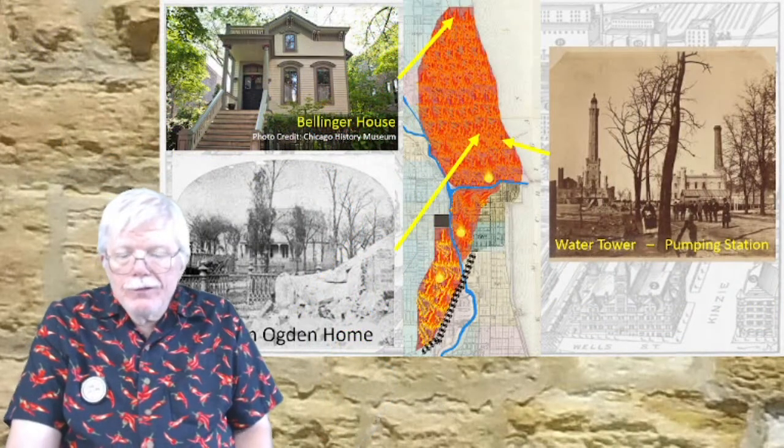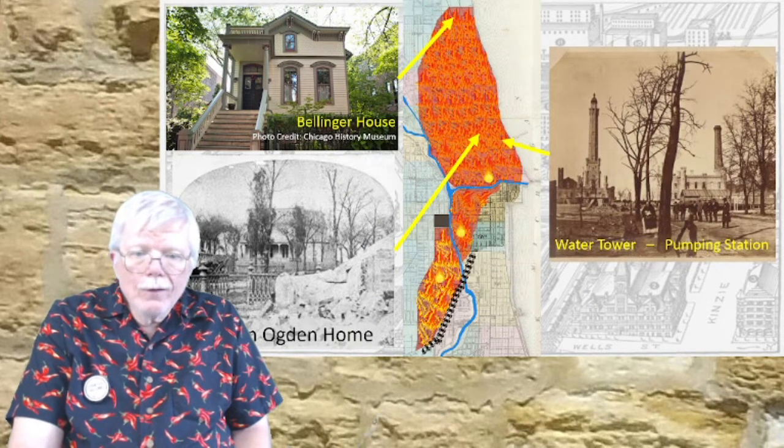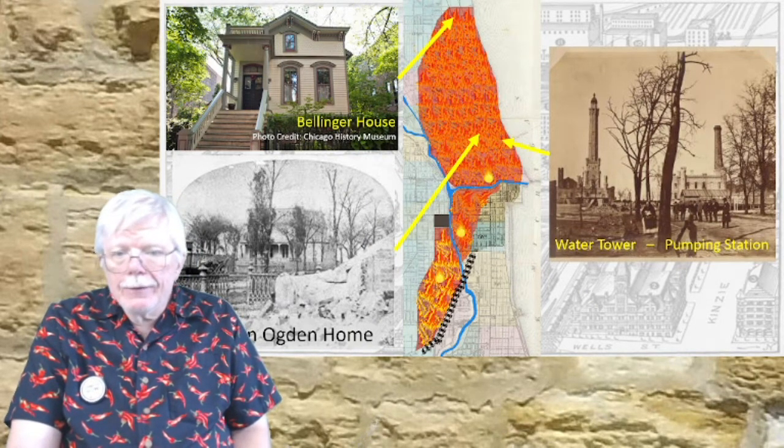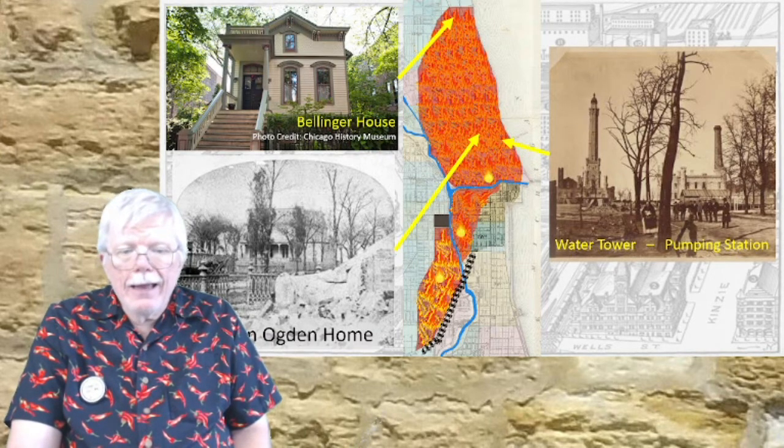2 blocks to the north, Fullerton Avenue marked the northern edge of the city, where there were no buildings and nothing but prairie. But the fire ended early Tuesday morning, 30 hours after it began.